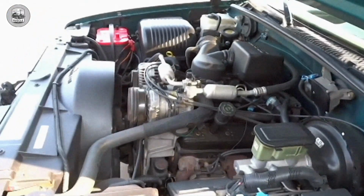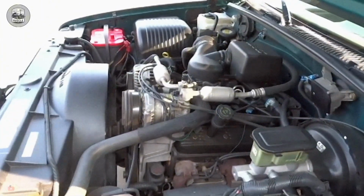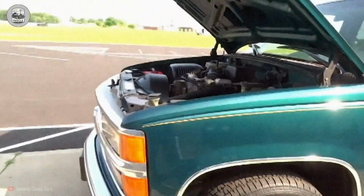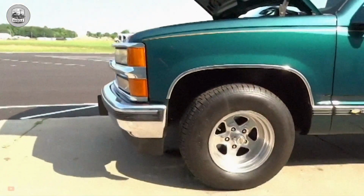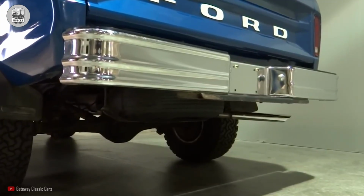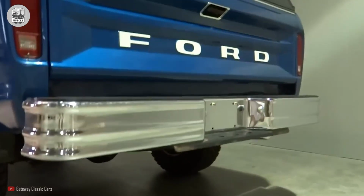These weren't just engines, they were the beating hearts of American roads, farms, job sites, and backwoods trails. Some pulled trailers, others carried generations, but all of them proved one thing: true reliability never goes out of style.